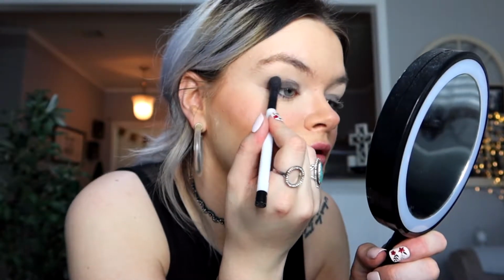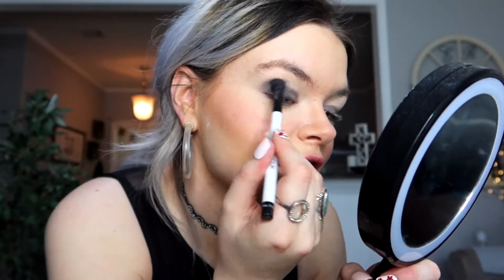I like to put that just down on the lid, and then what I'm gonna do is take a little bit of a fluffier brush, kind of like this one. This one's from Sonia Kashuk, and I'm gonna take this other color in this palette called Smolder, and this is actually like a bluish color. So I like to mix the different colors together just to kind of get a different look, but I like to put this one just up here, kind of in the crease area.